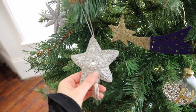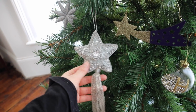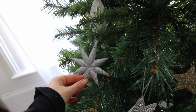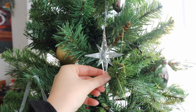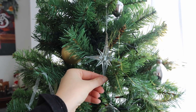A few new ones to mention. This one was from Dunelm earlier in the year. I think it was £3. It's so cool. I bought a pack of these stars in Asda. They were £2 for 6 or something like that. This one was a pre-lockdown thrift find. This one used to be in all of my grandma's Christmas trees, and it's in mine this year, and I really love that I can have that as part of my tree. So this is what the tree looks like.